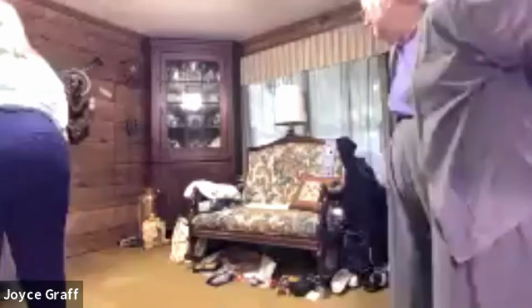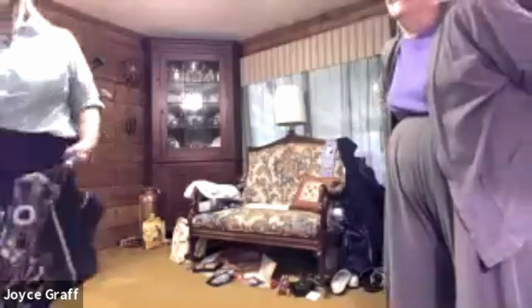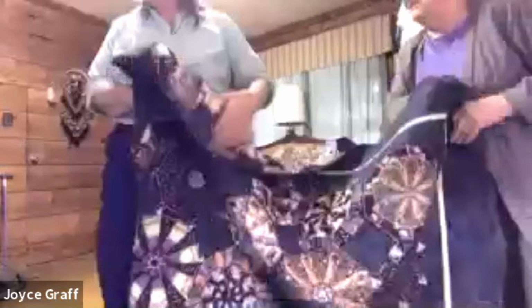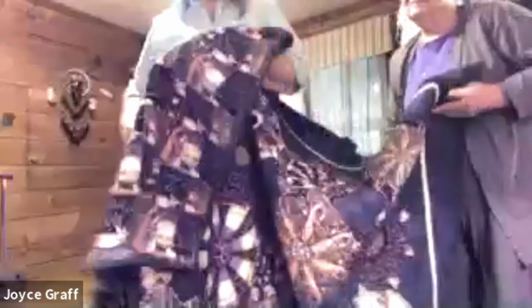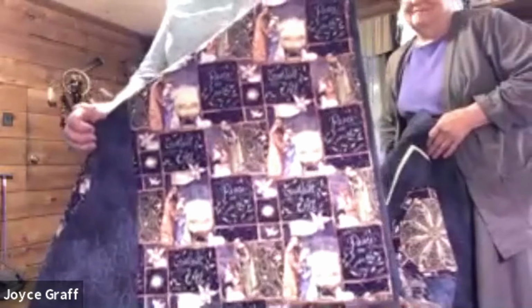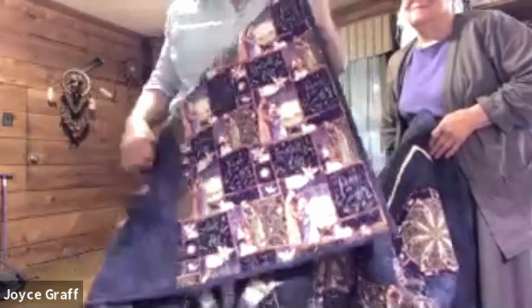And then stack and whack, which I have sort of become known for in my guild. I've taught it a couple of times in our guild and other guilds. And I always like to take the original fabric that I use so that people can see what you started with. And this is the fabric I started with. It was a Christmas print, a nativity type print. And the words say goodwill to all, peace on earth, stuff like that. But then it's got the Holy Family and the shepherds and the angels and everything.